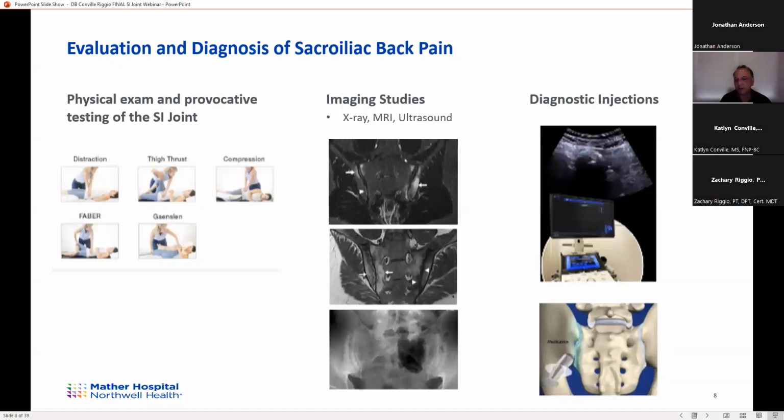In chronic sacroiliac joint pain, the body will produce extra bone, and that's what you're seeing on that picture. On the right-hand side, we can use ultrasound as well, and sometimes that'll help us see inflammation in the sacroiliac joint. And then lastly, a diagnostic injection: on the very bottom, you can see the hypodermic needle. We're injecting lidocaine into that sacroiliac joint.